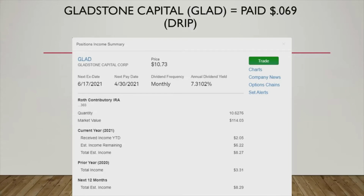Next, we have Gladstone, GLAD. Paid me 69 cents. I have a total of 10 shares, and it's scheduled to pay me out $8.27. The others before the Sun and the LTC, all of those were monthly. One thing that I like about this report that Charles Schwab gives me, I don't have to create the report. All I got to do is cut and paste the report to this presentation. It shows you that it is monthly and gives you the annual dividend rate and the current price. I believe I pulled this down on the 16th of April, and this is for the month of March. All right, let's go to the next one.